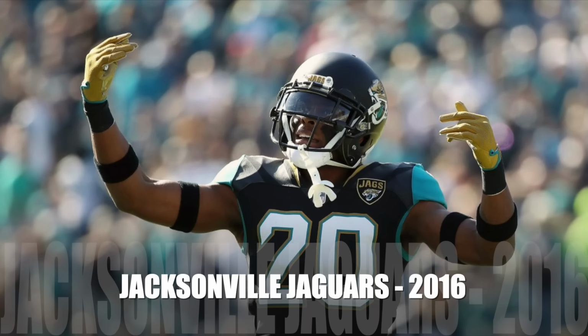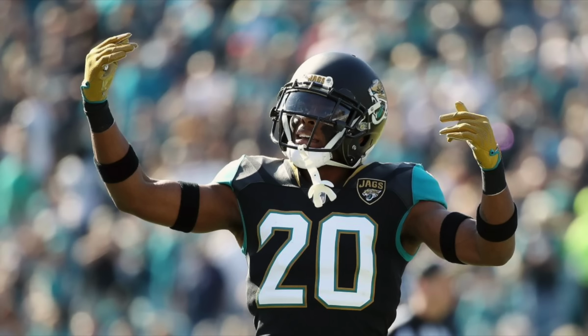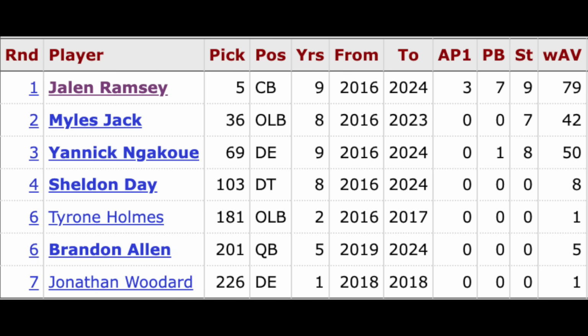Jacksonville Jaguars, 2016. This might be a little bit of a top-heavy selection, but hey, it's the Jacksonville Jaguars. Give me a break, okay? Jalen Ramsey, their first pick, is the best pick. He is not necessarily the longest tenured Jaguar ever. I believe he was only there for about 4 years, but still, in his career, he's made 7 Pro Bowls and 3 first-team All-Pros, and he did it with the Jaguars as well.